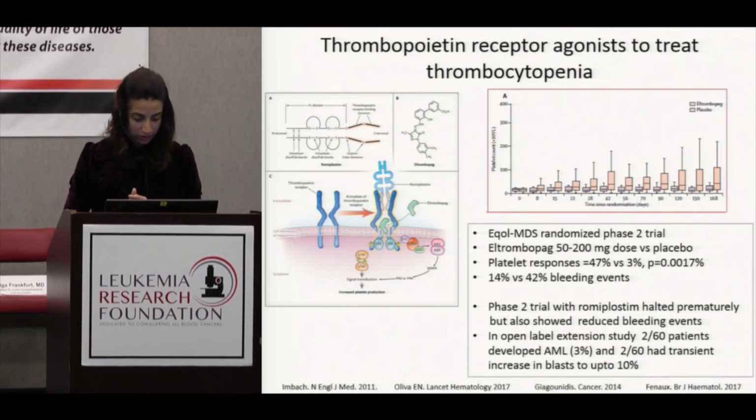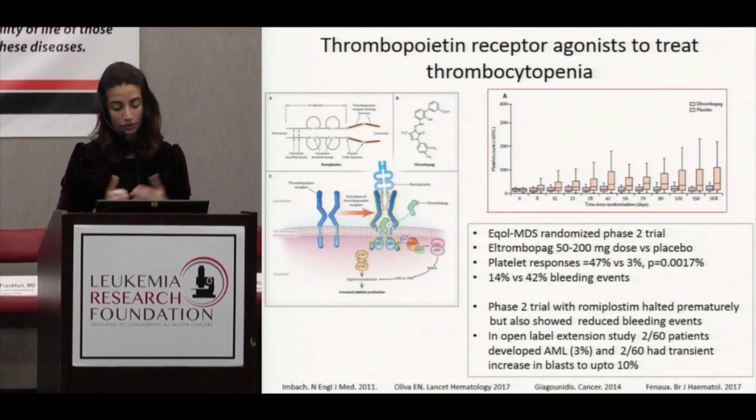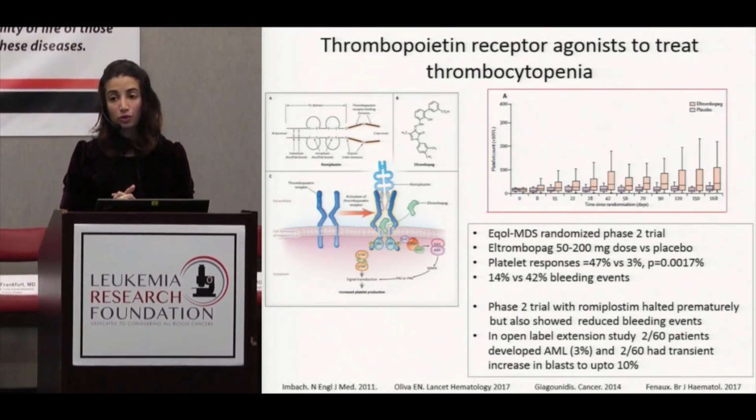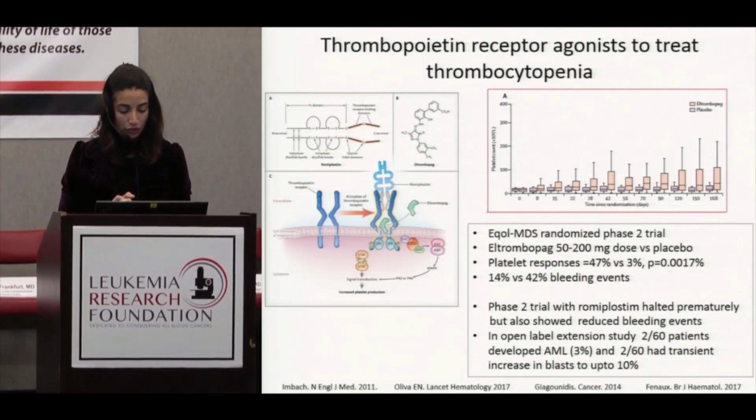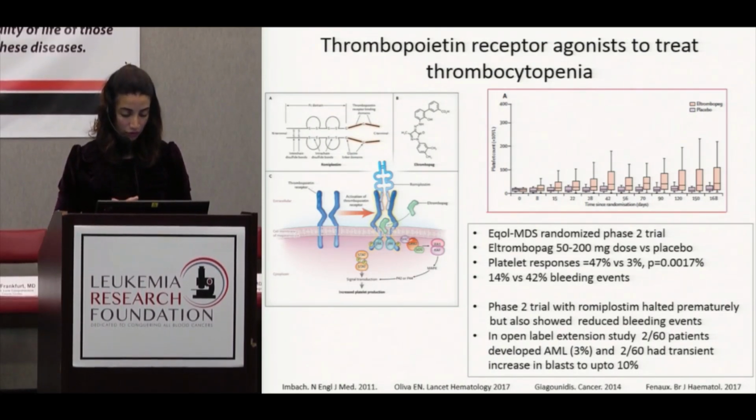We'll also talk a little bit about the thrombopoietin receptor agonists, which are used to treat low platelets. So about 10% of patients have problems with low platelets and bleeding. And so there is a class of drugs approved in ITP to stimulate platelet production by stimulating this receptor called the thrombopoietin receptor in the bone marrow progenitor cells. And so there's an oral version of this called Eltrombopag, which was studied in a phase 2 study called LR-MDS. The platelet count increased and the bleeding events decreased from 47 to 3%. Sorry, the platelet increase was 14 to 42, and the bleeding event drop was 47 to 3%.